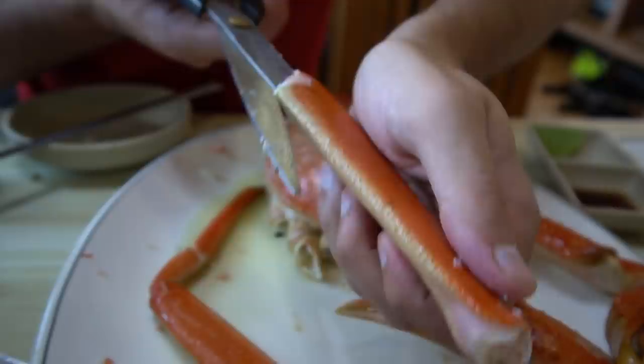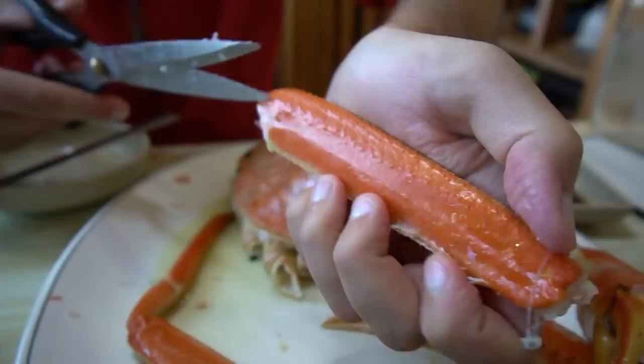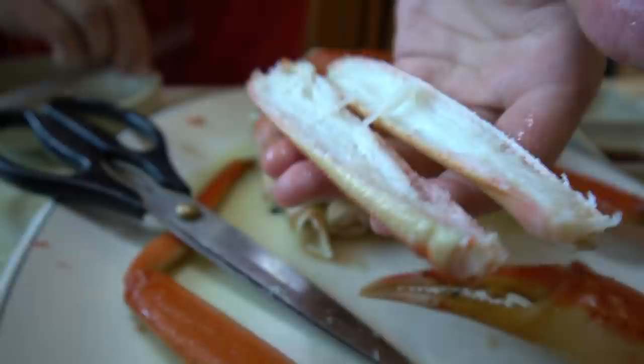We are working our way slowly but surely through this crab. There's not any real easy way to eat it, but that's what makes it all the more rewarding. You can kind of cut it with the scissors and then use your chopsticks to pry out the meat. And man, these legs are just packed full of meat. Let me open this up. Check that out. And then you just use your chopsticks like this, pry all that meat back.